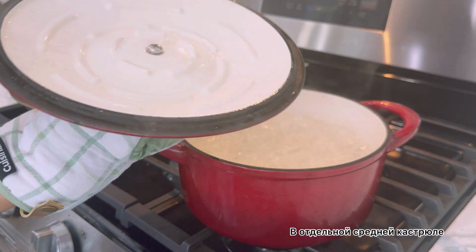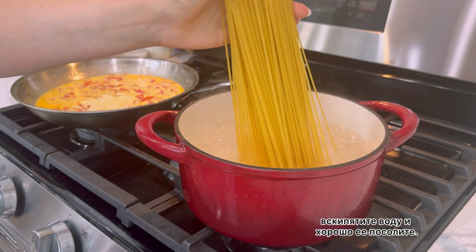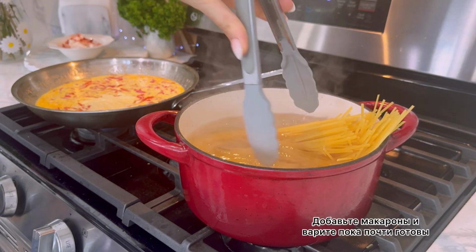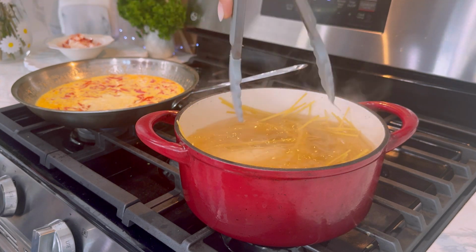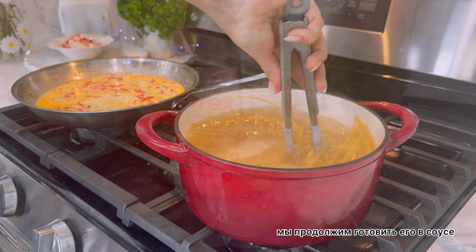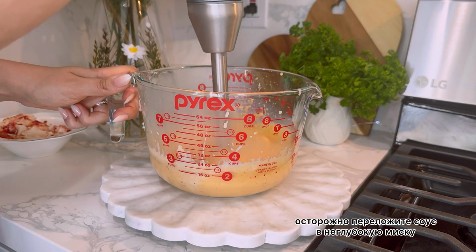In a separate medium pot, boil water and salt it well. Add your pasta and cook until al dente according to the package instructions. Al dente means firm to the bite, and we'll continue to cook it in the sauce.